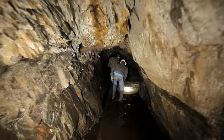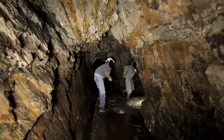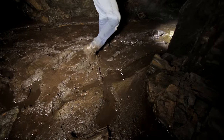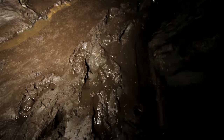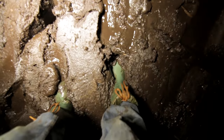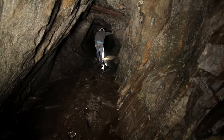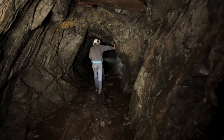So now we're heading back to the right-hand passages. Well, they were left-hand coming in, but... Oh yes, the lovely chocolate pudding world where you may lose your footwear. Look at this. This is the second left-hand passage we left behind as we're heading out. So we're gonna go down here.